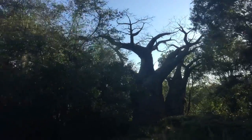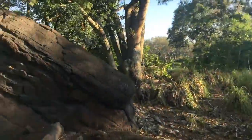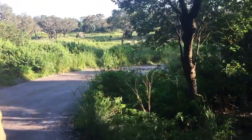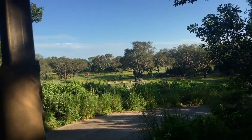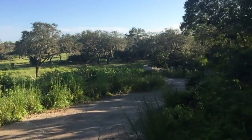Now we're going to head out into a whole completely different other ecosystem. We're going to head out to the savannah where we can find ourselves some bulldozers, some pruning shears, and some lawnmowers. Now, the bulldozers are the elephants, the pruning shears are the giraffes, and the lawnmowers are the white-bearded wildebeest.